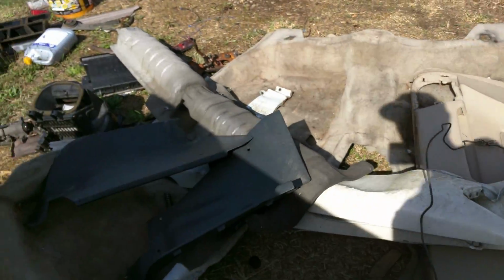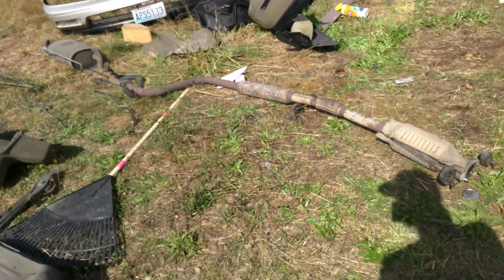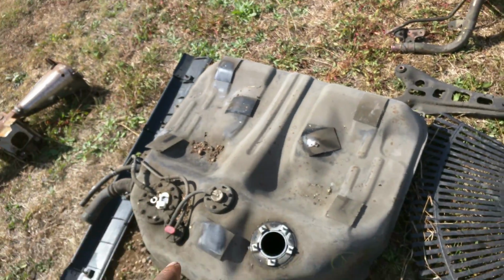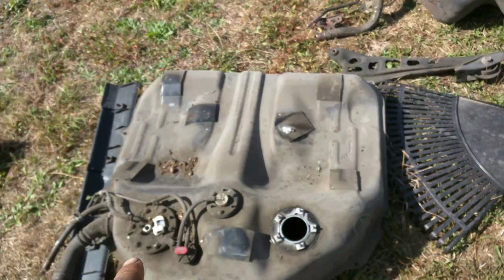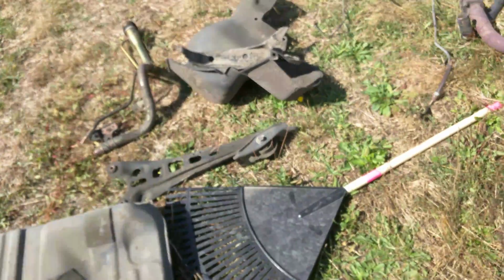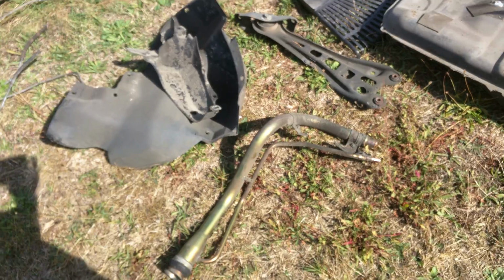Still got the old carpeting from the car that was wrecked. Heat shields are going back in. Stock exhaust, which is going to go back in. The old fuel tank, so that's still good. I'm not sure about the fuel pump, but all the connections and everything looked pretty good in it. I do have the sender unit, it's inside there. The fuel filler with the vent, that's still very good.